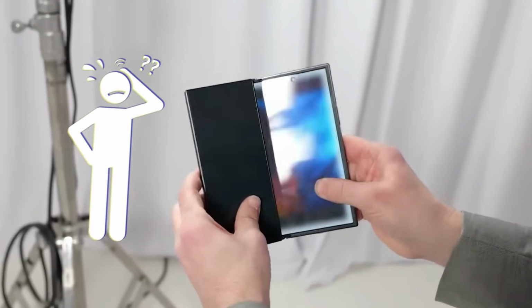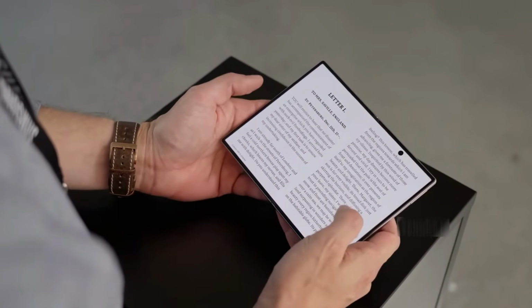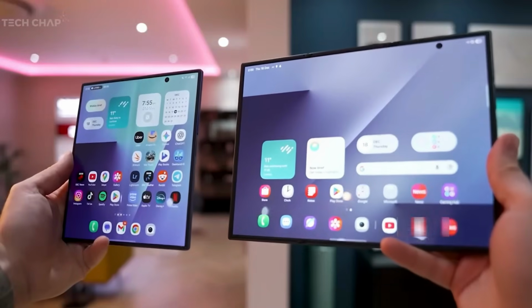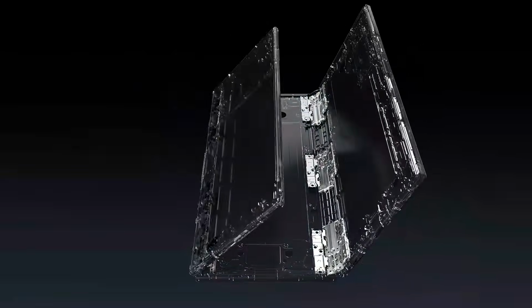Have you ever wondered if Samsung is finally listening to what users have been asking for all these years? Stay till the end because one of the biggest Galaxy upgrades could completely change Samsung's future, and you don't want to miss what's coming next.